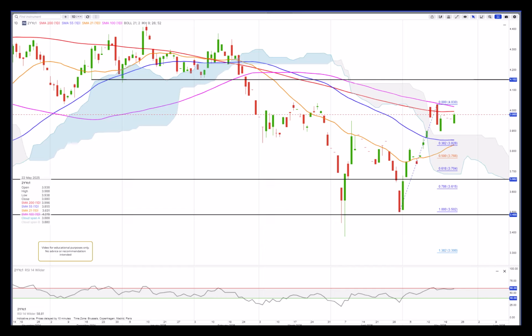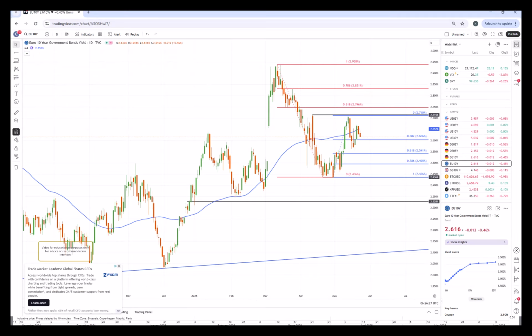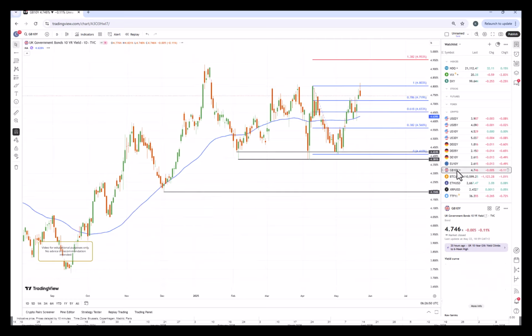Moving on to the European yields. Here we have EU 10-year still key resistance at 271. And we are not there yet, so I think we could be range bound in this area here around 260, 265 for a bit. But if it does close above 271, well, then we could see a swift push towards 283.